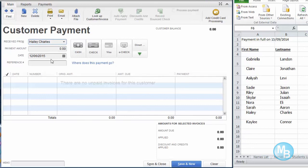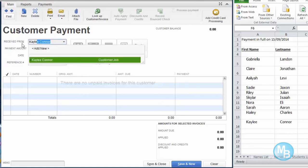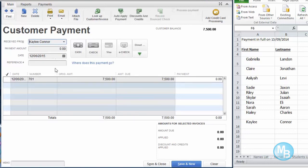We're going to move on to Kaylee Connor. And we're going to record this as a direct deposit. And let's use receipt number 2010. And we're going to select save and close.